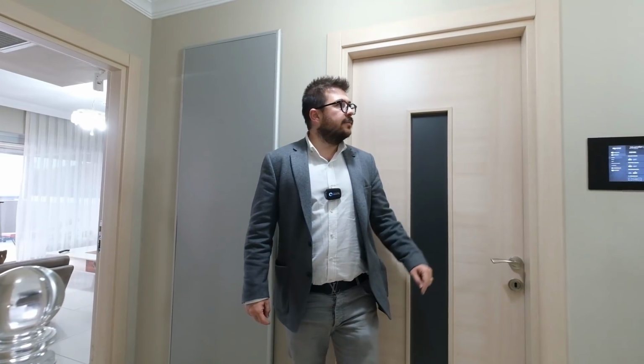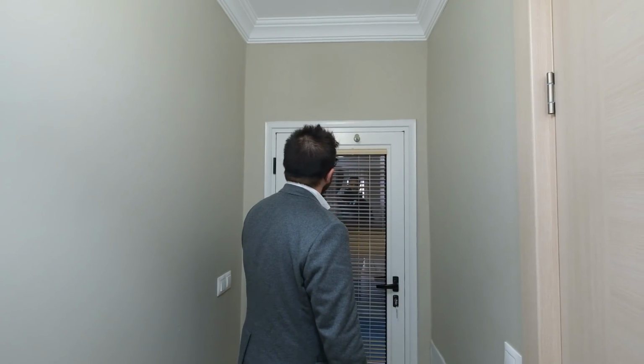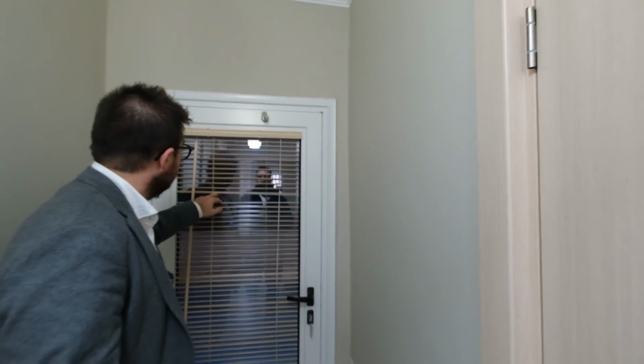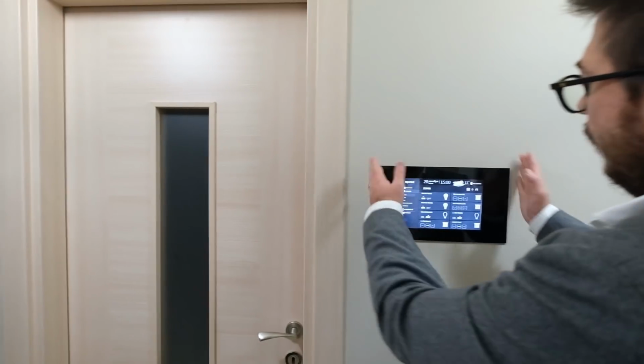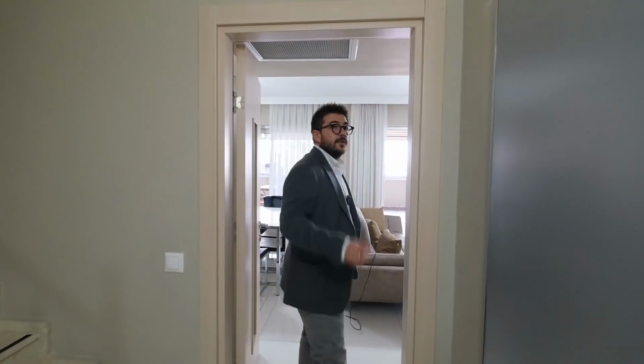On this main floor, maybe we couldn't open this fully, but there is an indoor swimming pool over here. We couldn't turn on the lock here. Maybe we'll have a chance, but here it is, the indoor swimming pool behind. One guest toilet on this side, and one room here. In this renovation they added a smart home system to the house. You can manage all the doors and windows from this system.